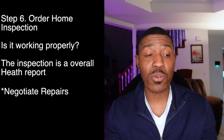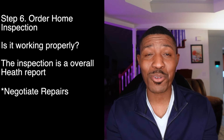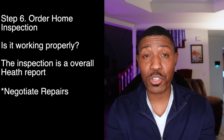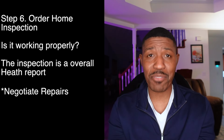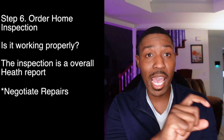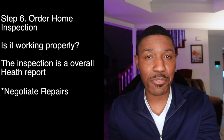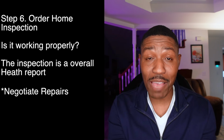Now, this is one of the tips that I give to every single client, every single time. I always recommend an inspection unless you're buying the property as is. But even if you're purchasing the property as is, a lot of people don't think of this, but you still want to have the inspection, because in the as is addendum, it says that the seller will not make any repairs as long as there's no major defects. So you won't know if there's major defects if you don't have the inspection.